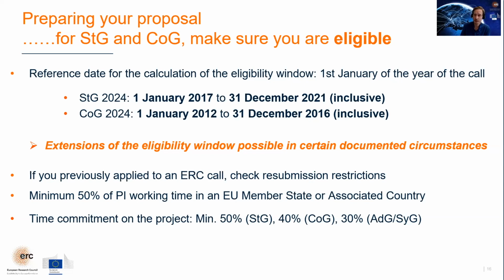If you had applied for an ERC call before, please check the resubmission restrictions, as there are some restrictions depending on the score you've had. Of course, you should be spending a minimum of 50% of your working time in the EU or an associated country, and depending on the grant scheme, your time commitment as a PI on the project should vary between 50% for a starting grant to 30% for an advanced grant or a synergy grant.